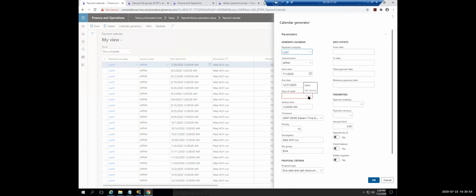So what this allows you to do is come in here and pick a day of the week or multiple days of the week, pick a range of dates. So I'm going to do it starting in the next month to the end of the year. And I can put a description. This pay group just basically determines how they're lumped into the same payment journal or not. And from this point forward, a lot of these are very similar to the standard payment proposal type of options.